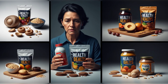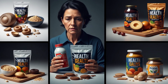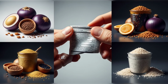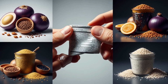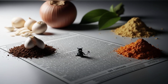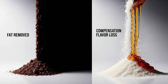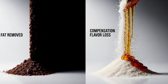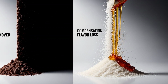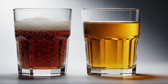People who are actively managing their health, especially those with conditions like diabetes, are particularly vulnerable. They trust these slogans without meticulously reading the fine print on the ingredient list. But that fine print is exactly where the devil hides. Behind the promise of fat-free, manufacturers often load up the product with tons of sugar and starch to compensate for the flavor. And that natural fruit juice you drink, its impact on your blood glucose level can often be worse than a can of soda.